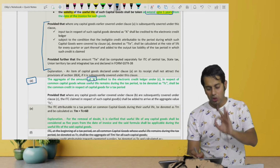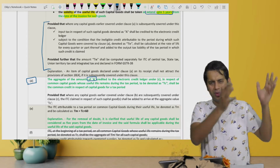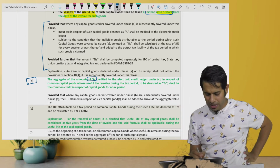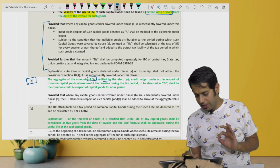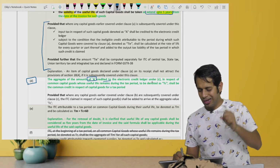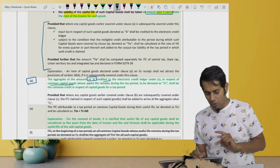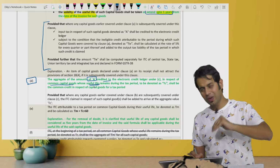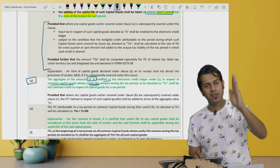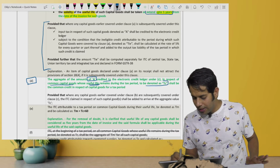Common credit: the total common credits, the different assets which you have bought, which are used commonly for different purposes. The aggregate amounts of A, which is credited to the electronic credit ledger under clause C in respect of common capital goods whose useful life is still remaining for the tax period, shall be denoted by TC.